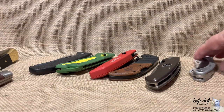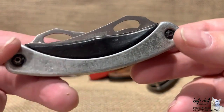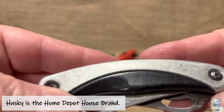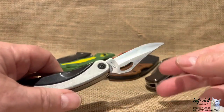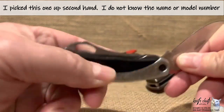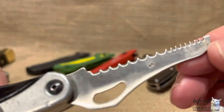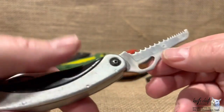Now, this is one by Husky. And this is like a Spyderco Dyad, I think. Can't see where it says Husky. There it is, Husky. See it? And this is two blades. Open on this side, and you've got a nice fine edge. You got a liner lock going on. And you open it on the other side, and you've got your serrated edge. And look at how the serrations go. It's an interesting serration. Bigger here, finer at the top.